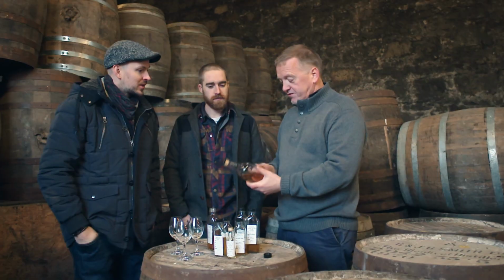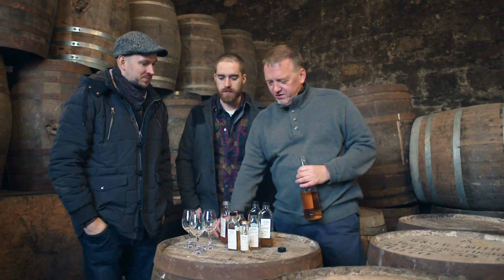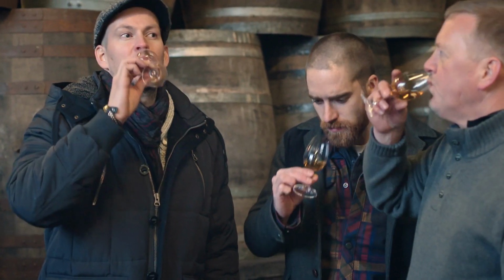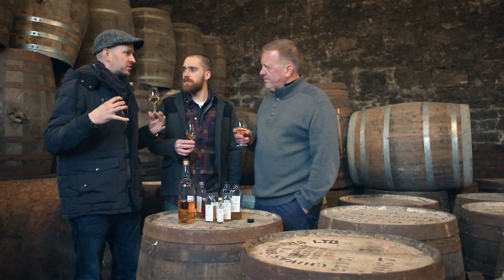The next whiskey is Capardonnach. So this is actually a 1968, as you can see. Once again, it's a pretty old whiskey. This distillery closed in 1999, demolished in 2011. It's a typical Speyside, very sweet. Just hits your nose immediately. I love this whiskey, huge hit of butterscotch. There's a nice spiciness. I think those flavours are going to perfectly complement the base beer that we've got.